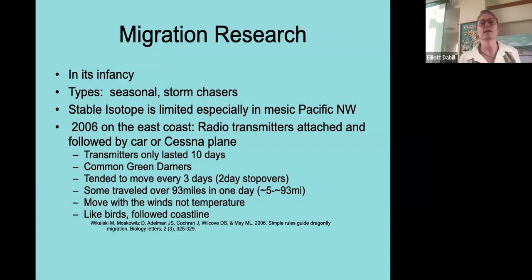That we don't know. There has been work using stable isotopes, and that works great east of the Rockies, but in the Pacific Northwest, where we have lots of rain, that kind of falls apart. So that doesn't really work well for us on the West Coast. In 2006, we had the first radio transmitters put on common green darners. They followed them with cars and planes for 10 days. And they tended to do these 3-day movements. So every third day they would move.